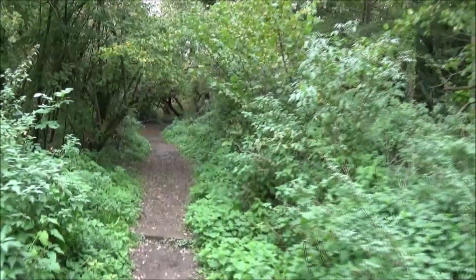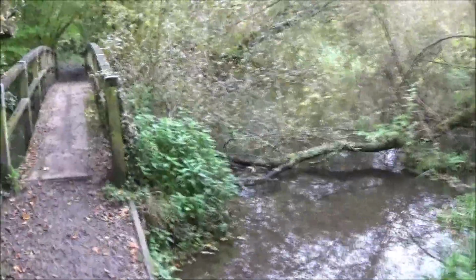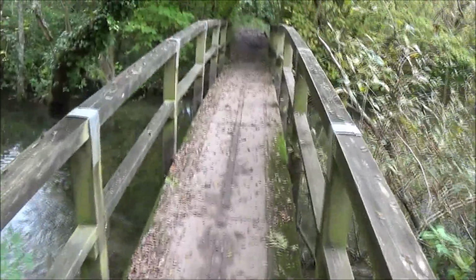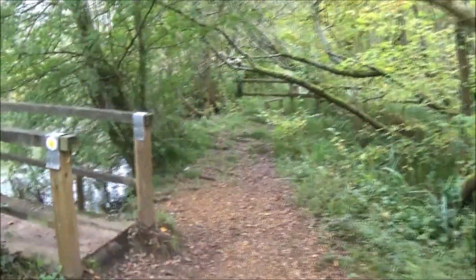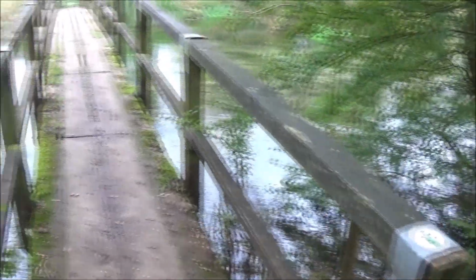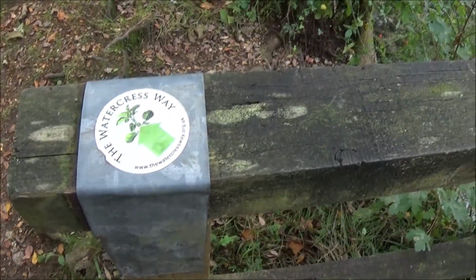Well, don't be tempted left here, because we carry straight on. Duck under the tree. Here we are, little footbridge over the Itchen again. A bit quaggy here, or just back there, and another lovely bridge. Oh, Watercress Way, another walk.